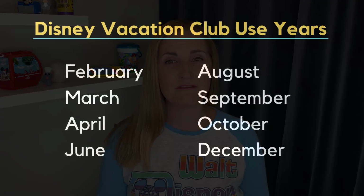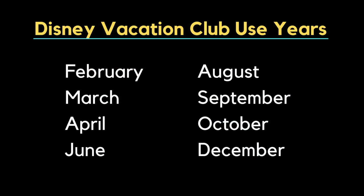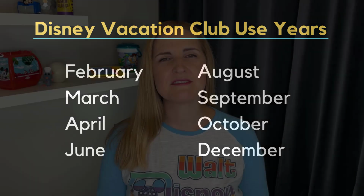So what is Use Year for Disney Vacation Club? Well, Disney Vacation Club contracts are assigned to specific months of the year when the points replenish or turn over to the new year worth of points. These are spread throughout the year in 8 different months. DVC Use Years can be February, March, April, June, August, September, October, or December. You can see your points available for each use year on the DVC website on the dashboard.